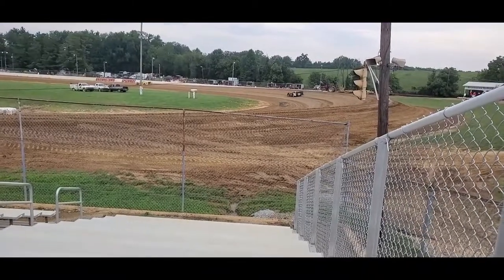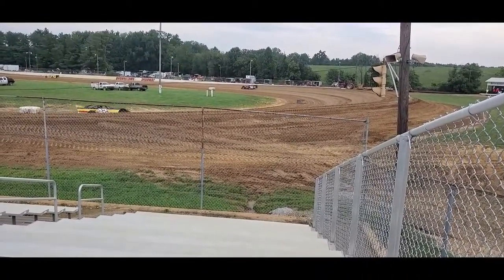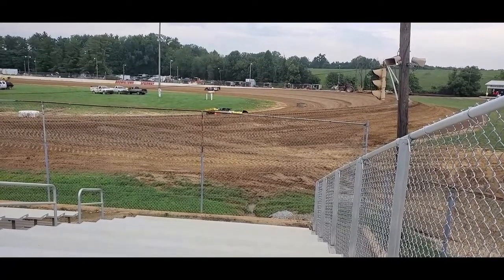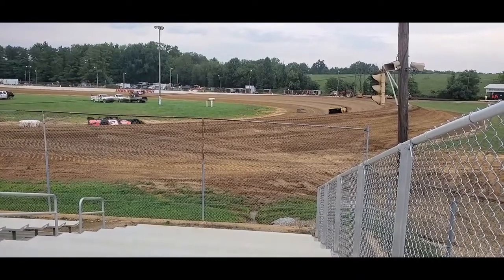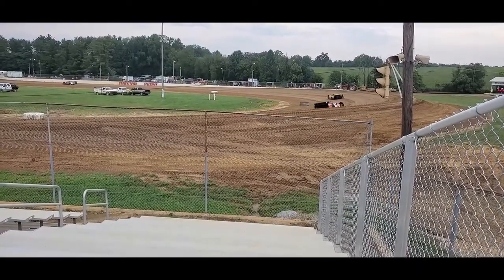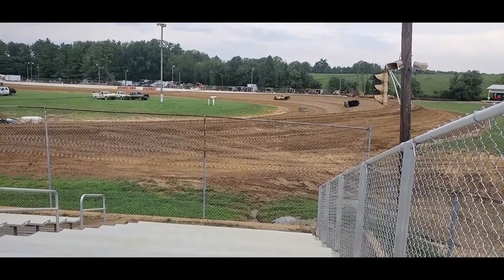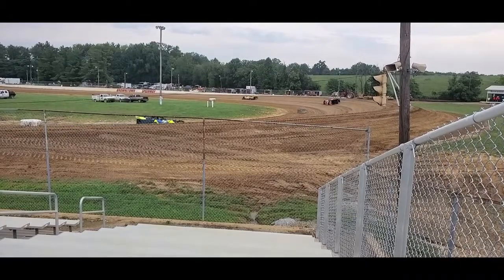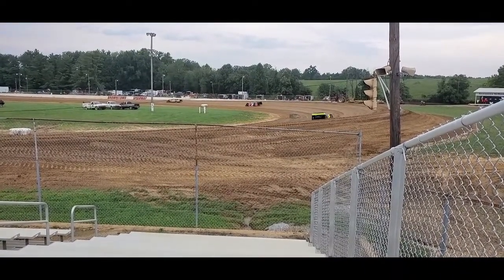Tonight's race, the Thursday Night Thunder, and the second annual Don Gardner Memorial. Indiana Pro Late Model Series. To win tonight for the Don Gardner is going to be $1,225, as we get ready for qualifying hot laps.